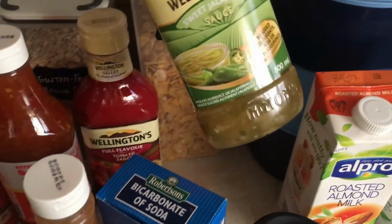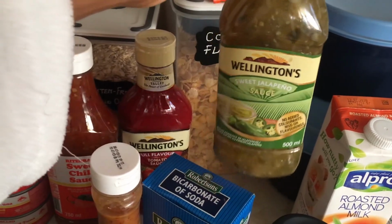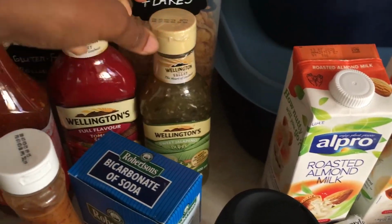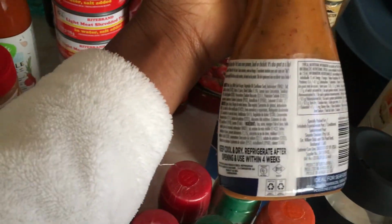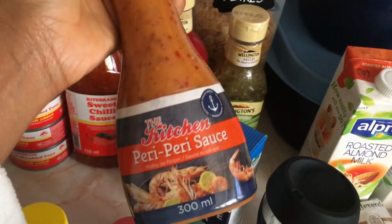Oh, I remember this one. This was 30-something, 32 rand, because I remember we got this from Checkers because we couldn't find it at ShopRite. And we also got this sauce. My mom also got this sauce because she wanted to try it. And as you can see, it's already open. We thought it was hot.